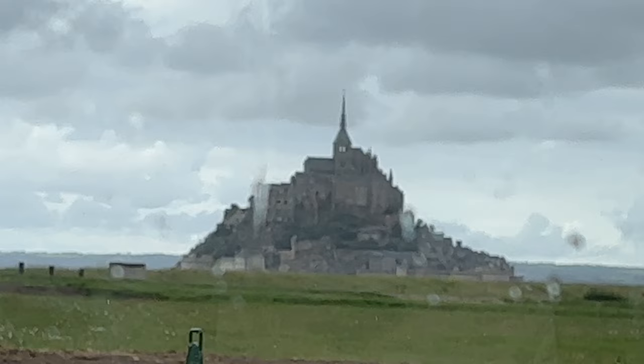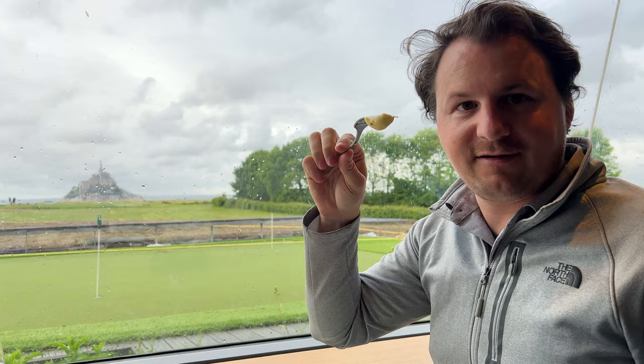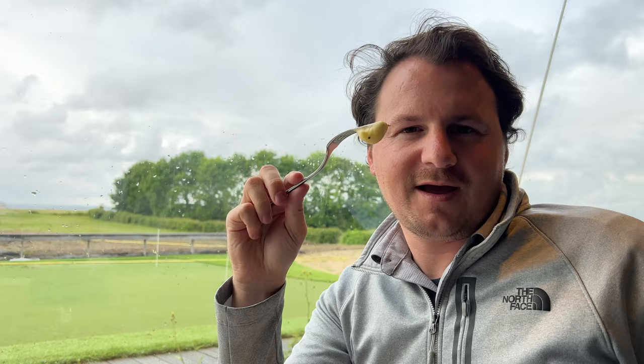So you got another omelet. Found another omelet. Amazing. Look at that. Egg foam, guys. This is the cool new thing. Coming to breakfast near you. Egg foam sundaes. It's not Sunday, but this is egg foam.